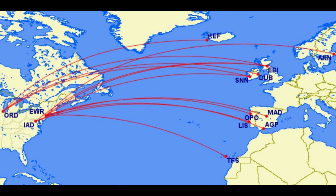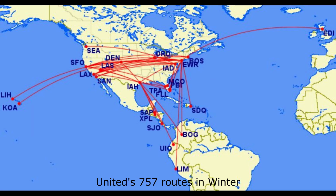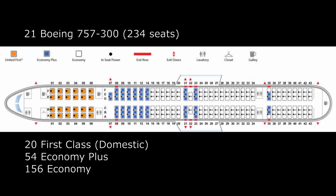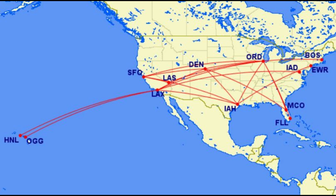I know these aren't wide bodies, but they do fly some longer transatlantic flights as well as transcontinental and Hawaii flights, so I decided to count it. United also has 21 of the Boeing 757-300s with 234 seats in total, the highest capacity narrow body around. They have an average age of around 20.5 years and mostly fly on hub-to-hub routes.